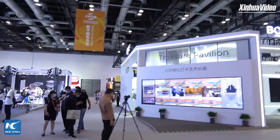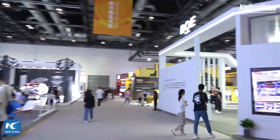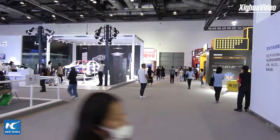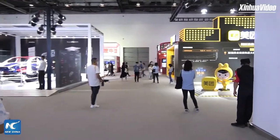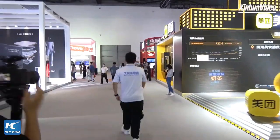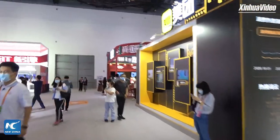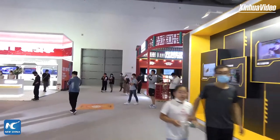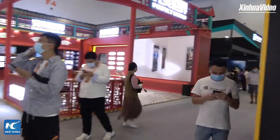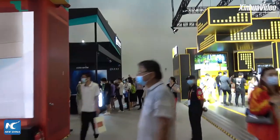So this year, themed toward digital future and service-driven development, the CIFTIS this year will run through September 7th, featuring a section for digital service here for the first time. We are now in the digital service area. So we are going to visit another booth of motion capture. The China International Fair for Trade in Services will provide people with a great opportunity to get a sense of the world's digital future.